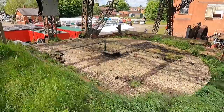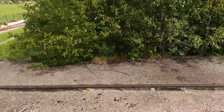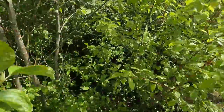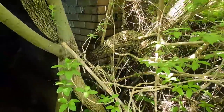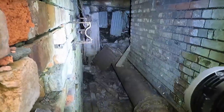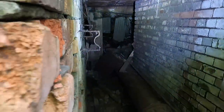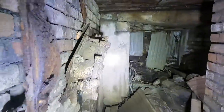So he's going to take the camera now round the corner, through the bushes, and we're going to have a look at what's inside that brick plinth, as I said. So through these bushes will lead us into that plinth. Now we're at the side of the shaft here, apparently. You've got some old, what looks like steam piping on the floor there. Some old original electrical switch gear on the left here. A lot of corrugated iron in there, isn't there?